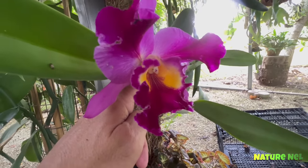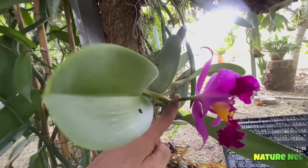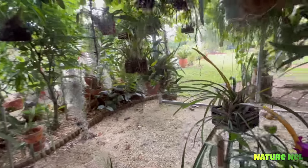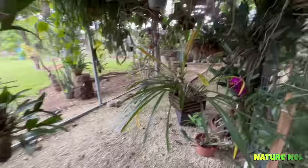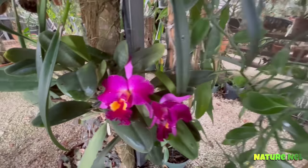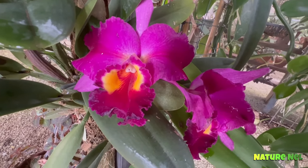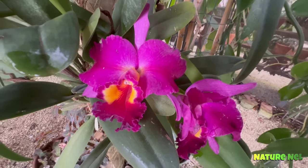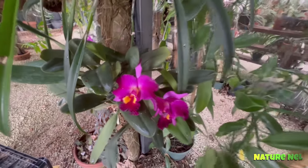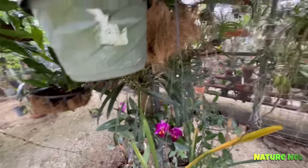Esa es otra planta. Que la tengo casi del año 90 y pico o de 2000. Esas plantas vienen de las plantas mías de Hialeah, que son plantas históricas. She says these are all her classic historical plants that she's had for many, many years. Look at that. How pretty that color is. And of course, amazing fragrance. She says these are from when she lived in Hialeah, which is another city here in Florida.